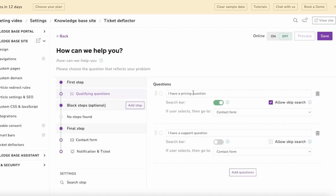So instead of that, we can use this ticket deflector, an automated bot that gives them backlinks to useful articles that are related to their questions, and that can help them resolve their issue without having to deal with customer support or without having to deal with tickets.